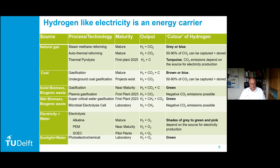Now, let me explain what hydrogen is and how you can use it. And let me start with this graph first. How do you produce hydrogen? Hydrogen is not an energy source, as some people think. It is an energy carrier, like electricity. And you have to produce hydrogen from an energy source.